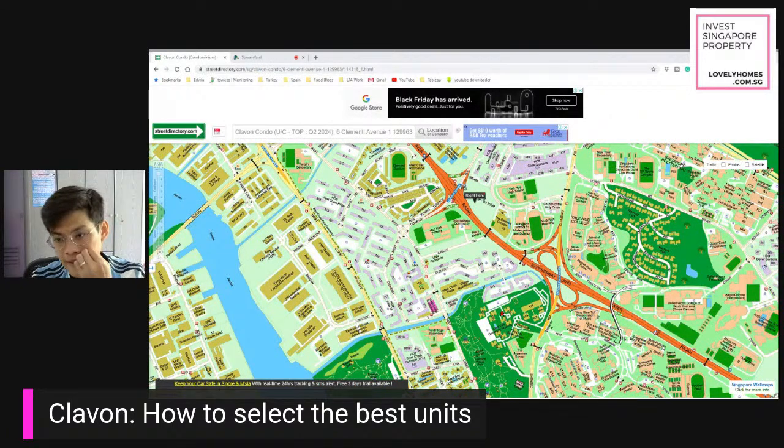And for stack 1, there might be a slight west sun in this case. For 13, you're pretty safe. For stack 1, because you're right at the corner of the development, there might be a slight west sun coming into your bedrooms and balcony. So this one you have to bear in mind. Very important. Both are facing Bukit Timah Nature Reserve once again. And once again, my dear friends, you can see that there's a dead space here.